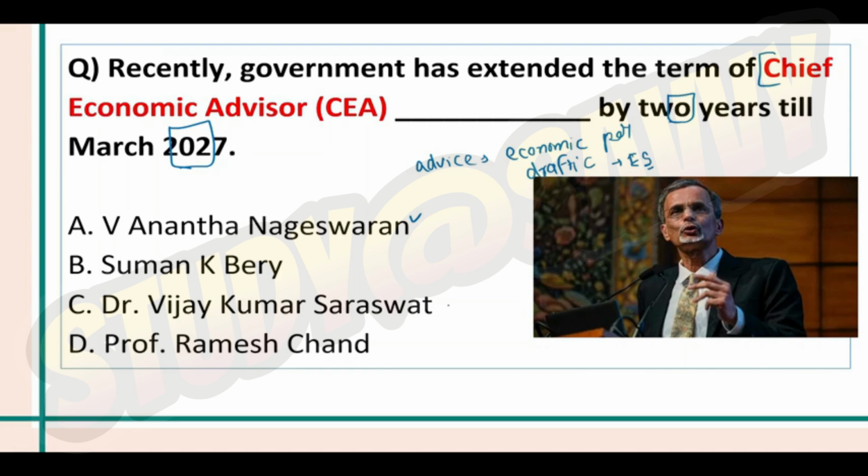Other recent appointments are: Chief Election Commissioner of India is Gyanesh Kumar. So Gyanesh Kumar has been appointed as the Chief Election Commissioner of India.